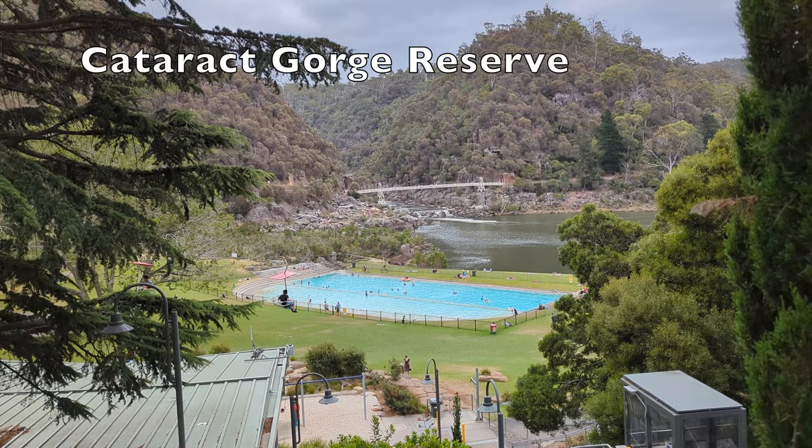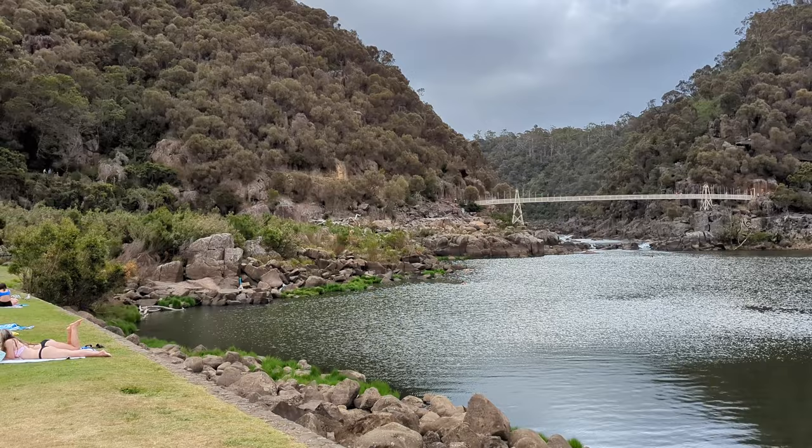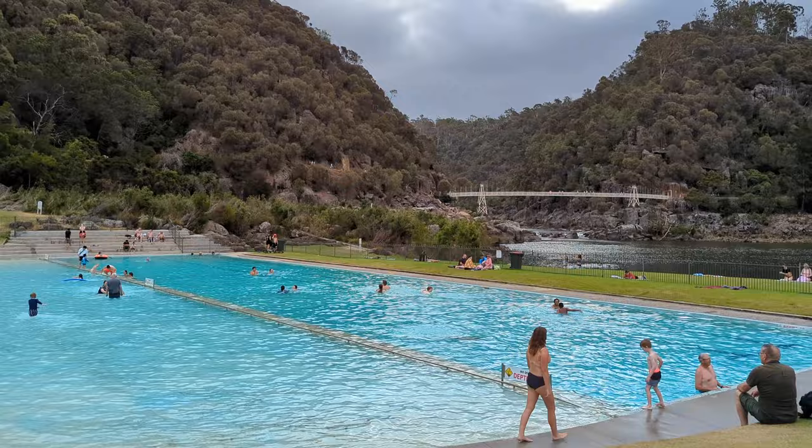Cataract Gorge Reserve is a unique and unexpected urban secret right near the city center. You can ride the world's longest single-span chairlift up over the gorge. Cataract Gorge is a recreation hub to swim, walk, run, dine, enjoy nature, and simply relax.